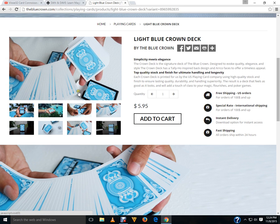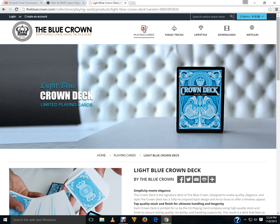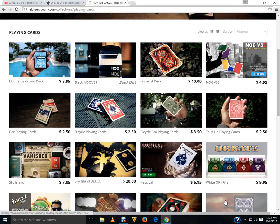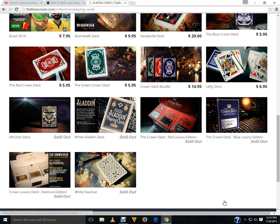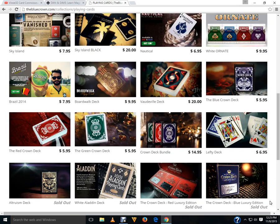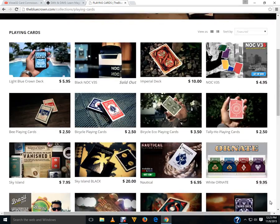So I definitely picked it up. I actually picked up 2 because I got 2 of all the other ones, so might as well. I no longer have 2 of the gold and the black because I sold them, but that's okay. See what else they got. And they were also offering free white NOCs on an order of $100 or more. Not sure if that's still ongoing or not. And I see they're also selling Tally Hos, Eco Edition Bicycles, Rider Backs, Bees, all sorts of standard decks, and for much less than their own standard decks.